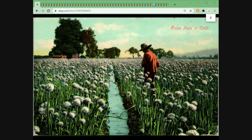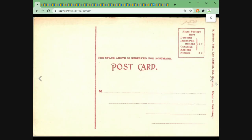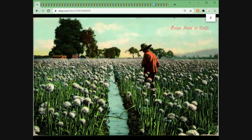I had this one up for $19.95. It was a little uncommon to see the onion field. You see a lot of other kinds of fields, and you'll see what I mean in a moment. But they already had a number of cards in their cart. They made an offer. I accepted. It is a very nice onion field. Unposted. Take a look at that. $10 plus ship.